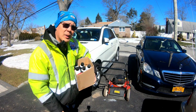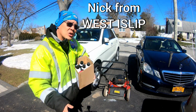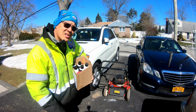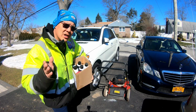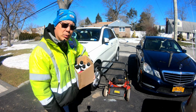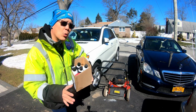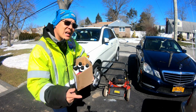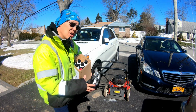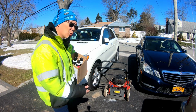I'm headed on over to my buddy Nick Iardi from West Islip's house. I'm gonna do that trade today: a Toro Recycler with the Kohler XT 6.75 engine, which I just did a quick and dirty on the carb yesterday. Starts up on one pull, runs great. Most importantly, the self-propulsion works fantastic. He has a bag for it, which is why he wants it. The bagger combination with the front self-propelled working great, in good condition, nice wheels.